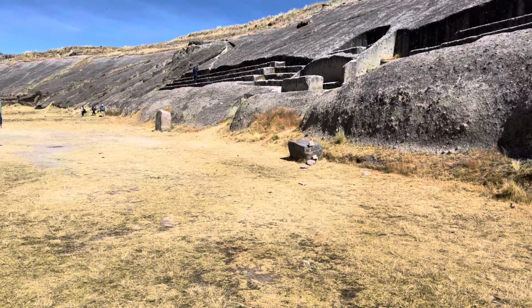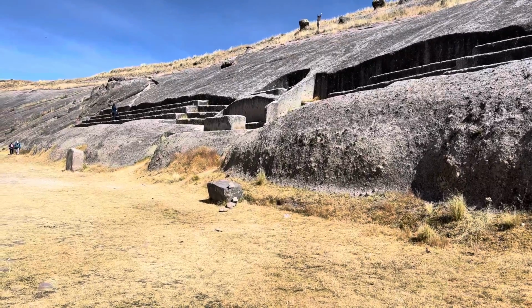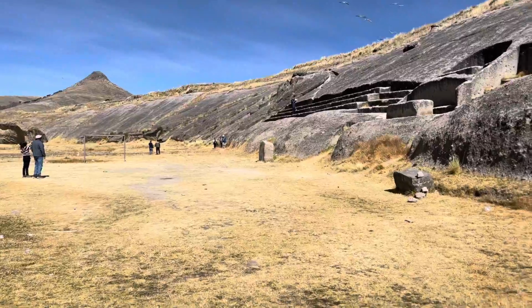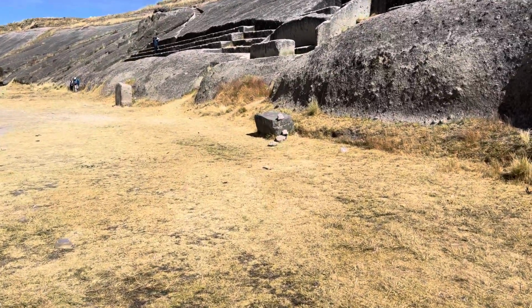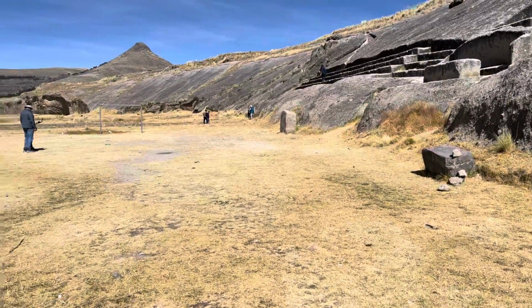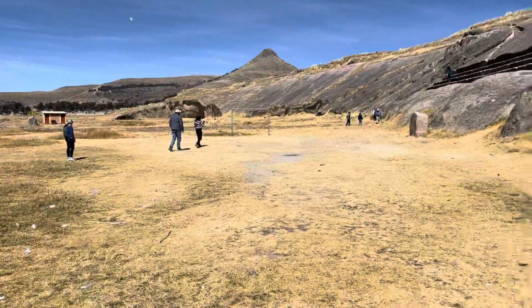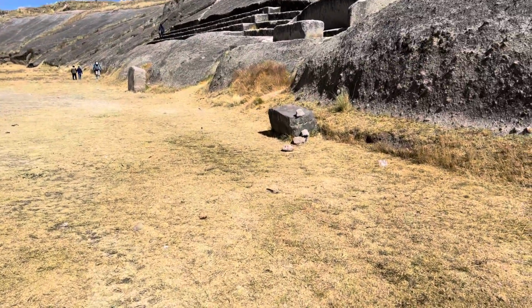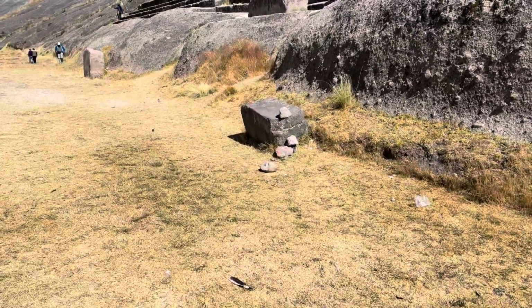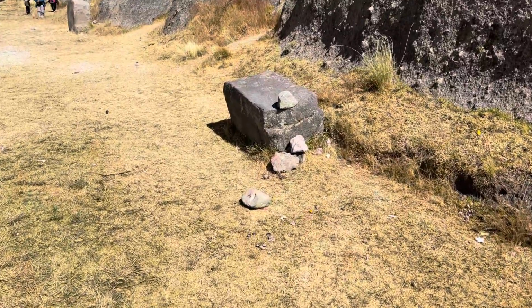So as I've said, the stone is called volcanic tuff, which is compressed volcanic ash. There are volcanoes in the immediate vicinity. What was kind of intriguing are there are stones, 1, 2, 3, and 4, which are not the same material. They are actually andesite, which is the exact same material, gray stone, that we find at Pumapunku and Tiwanaku.